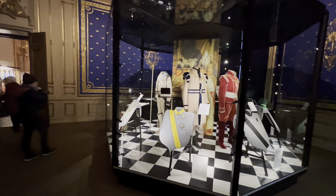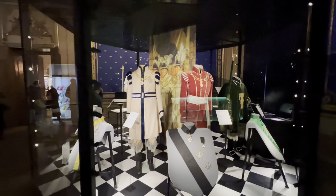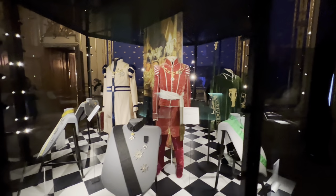Here you can see more royal armory costumes. The costumes show the categories and ranks of different regiments.